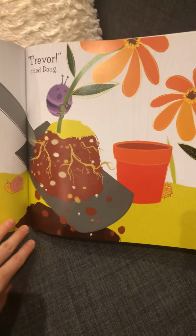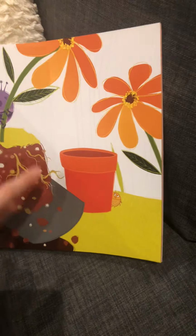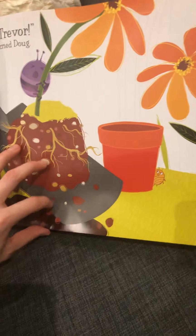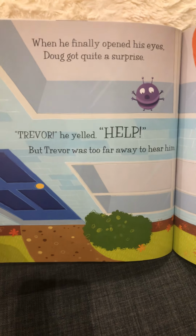Cried Doug. Oh my goodness gracious, what is going on? I bet you can explain it. Oh, and look, there's a little creepy crawly over there just behind the plant pot. When he finally opened his eyes, Doug got quite a surprise. My goodness gracious me, look at that.